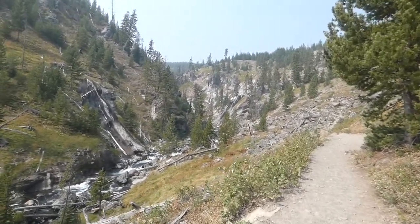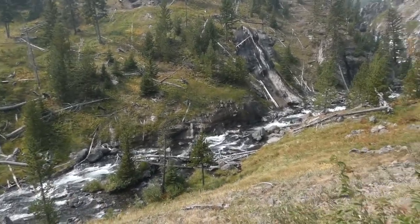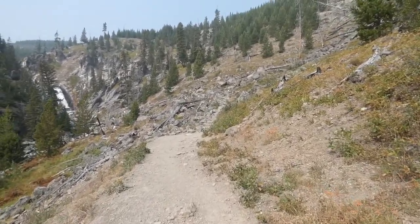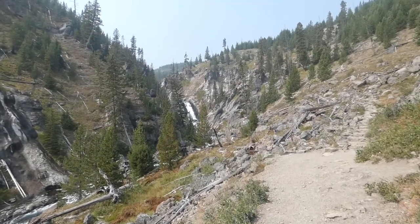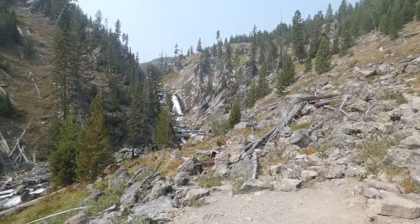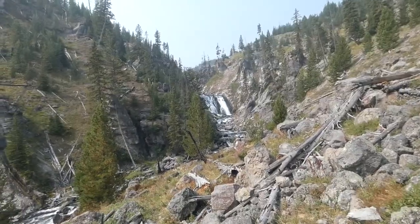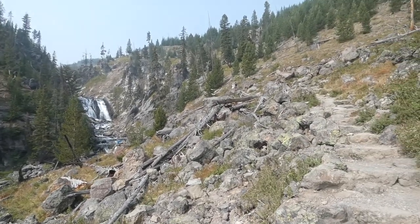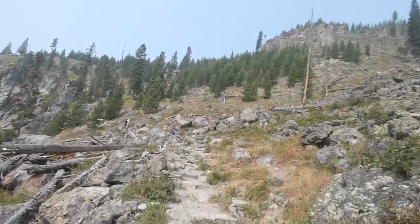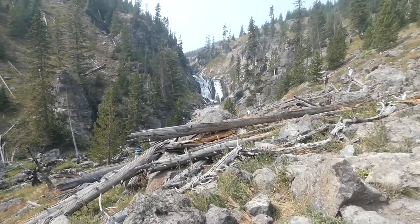And you can start to see the falls coming into view. There they are over there. I'm just dropping it so I can take a picture or two. And continuing on the trail to get a bit closer to Mystic Falls. And then, depending on how Trixie is feeling, we'll probably take the loop. But you can see up there, back to the overlook of Biscuit Basin, and go back that way.